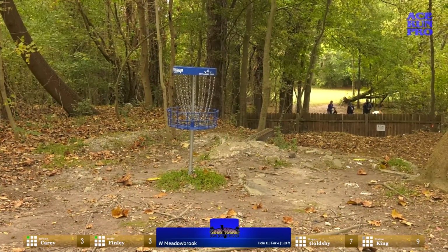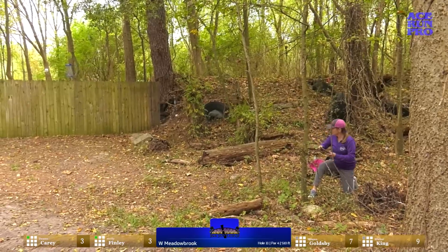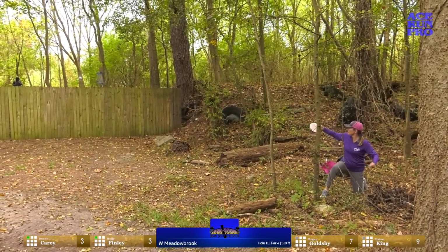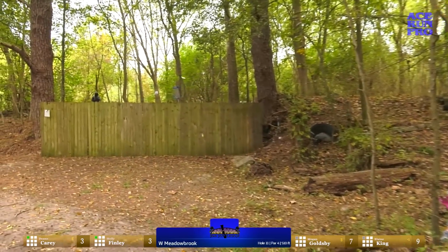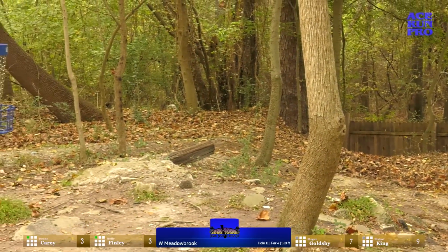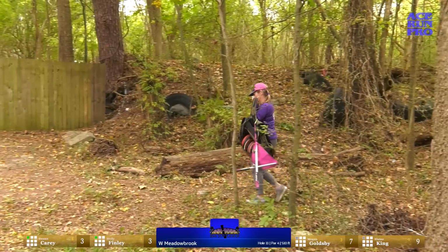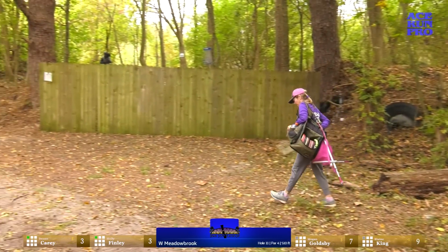It's solid up. Can't be mad about a drop-in par. You can't. I do feel like I wasted something, though, with such a great positioning on the drive. And Elaine is also pitching up. Can't really tell how far that is. Maybe 20 feet from the basket.